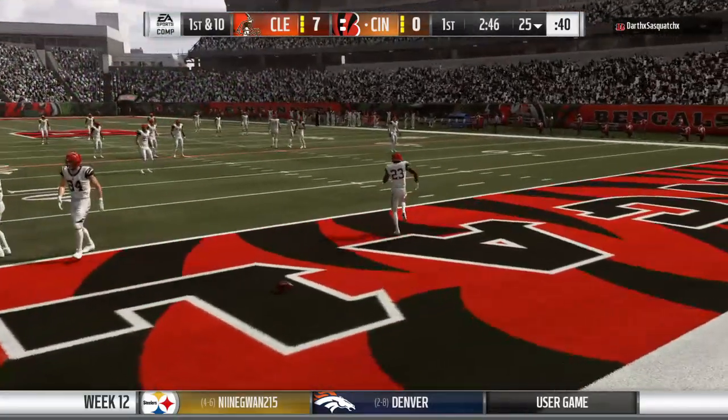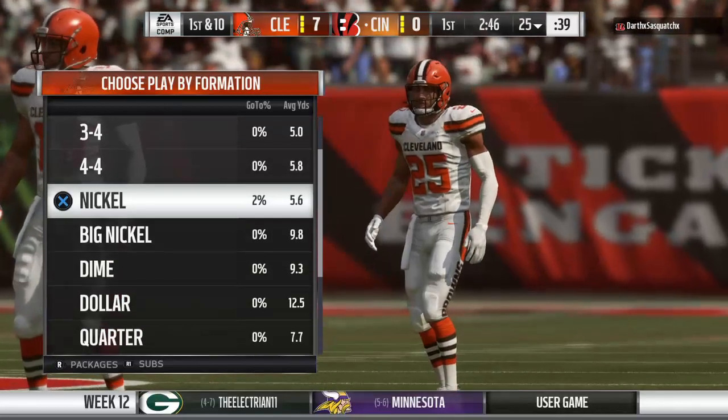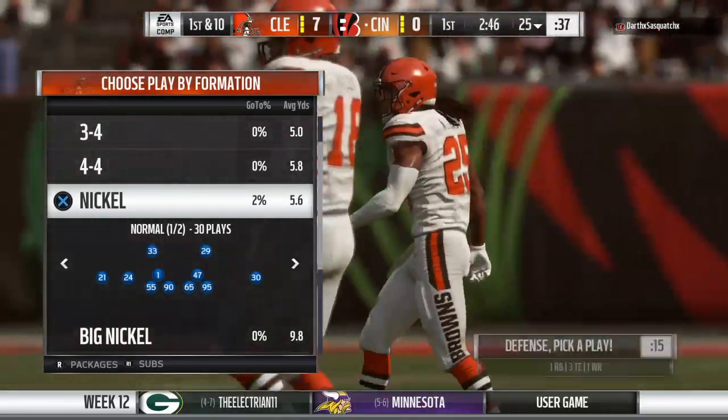And this will not be returnable. It's out of the back of the end zone for a touchback. And out now, here come the Bengals.